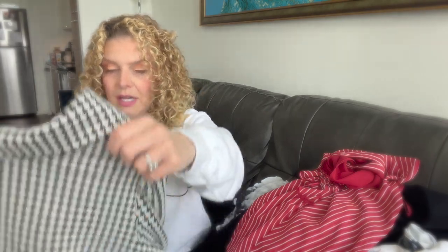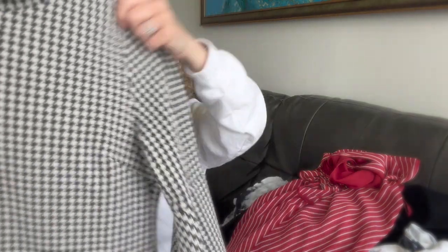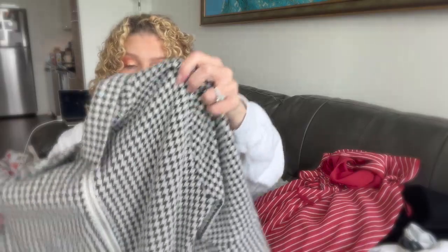Oh, this is Ralph Lauren, size medium. Okay, I like this one. This will be okay if I can get this together. Okay, well, it looks like this. All right, I happen to love houndstooth, so what's happening here? This is Tyler Bowie, size medium, a brand I've not heard, but I really think this is funky.